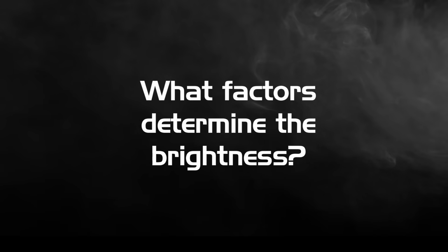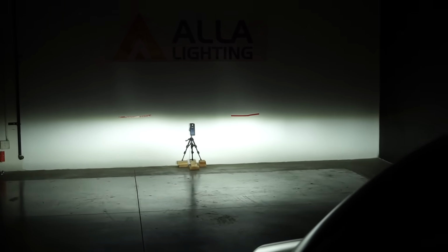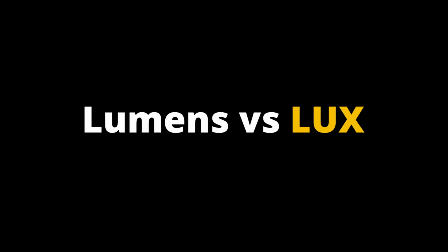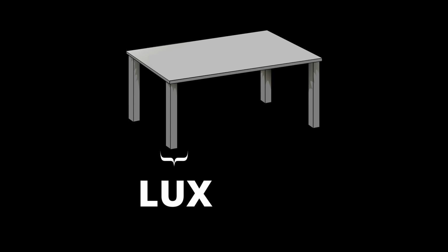Question 1. What factors affect brightness? Brightness for LED headlights does not just refer to how much light a bulb gives off, but how much of that total light contributes to safer driving. There are 2 common units used to measure brightness: total lumens and lux. You can imagine lumens as the total weight of a table and lux as the weight left on the single spot under one of its many legs.